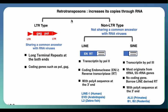Retrotransposons are a class of transposable elements that replicate through an RNA intermediate. The coding region of a retrotransposon is transcribed by RNA polymerase and then reverse transcribed by reverse transcriptase. The resulting cDNA is inserted into a new location in the chromosome. Consequently, if multiple transcripts are produced, multiple cDNA molecules are created, leading to a rapid increase in copy number within the genome. In other words, retrotransposons can be described as transposons that multiply via RNA.